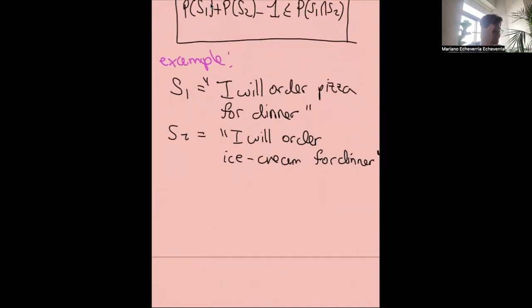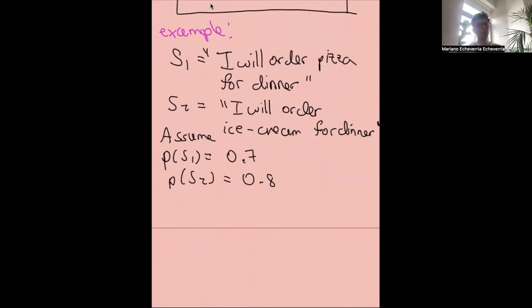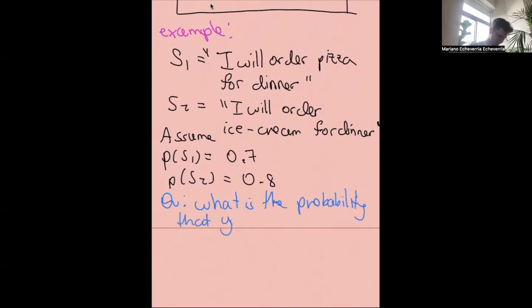So just to give concrete numbers to this, let's assume the probability of S1 is 0.7, so like 70%. And maybe you're more certain that you'll order ice cream, so let's make this a slightly bigger probability, 0.8. So a question could be, what's the probability that you will order pizza and ice cream? Or what's the minimum? We won't get the number per se, but we can give a number.